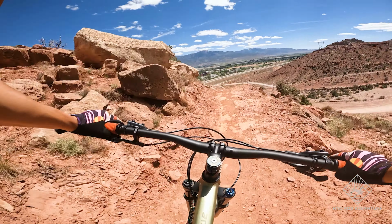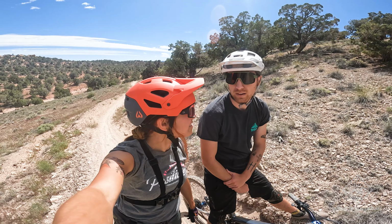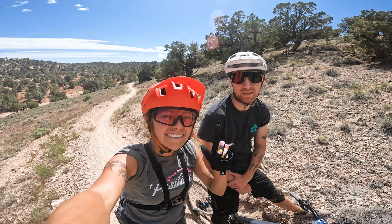Wow, this is such a cool trail. I feel like it's been nice to practice some of my more technical uphills. Killing it! How many switchbacks do we have? Seven more. It's like a super mellow grade though.